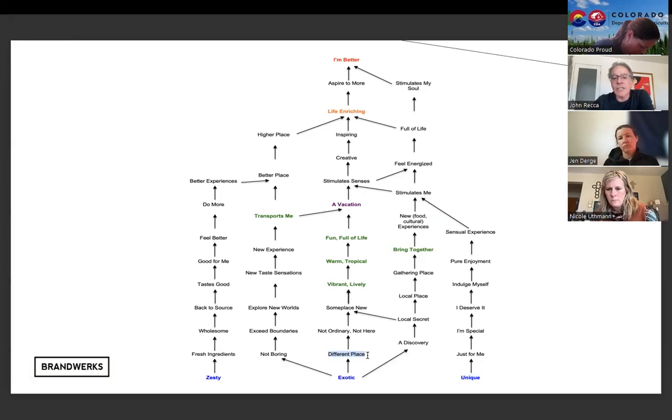Well, it transports you to a different place. It's not ordinary. It's not here. It's someplace new. It's vibrant and lively. It's maybe warm or tropical. It's fun, full of life. And as we keep going up, we get into some really more emotional territory. So it's like a vacation. You purchase one of these meals and all of a sudden you're in New Delhi and you're on a vacation. You're eating authentic Indian food.